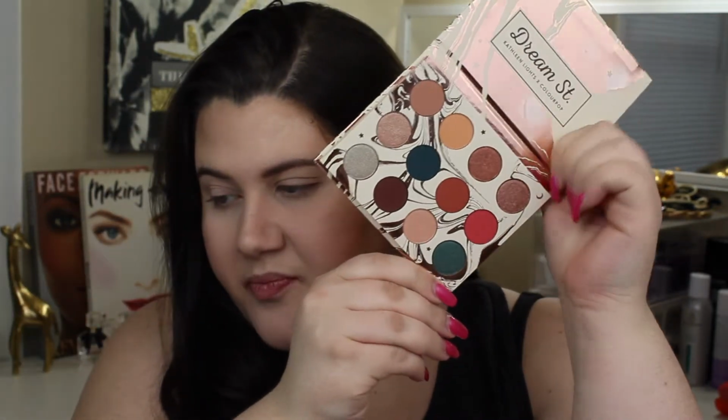So like I said, we're going to test out Kathleen Lights Dream Street collab with Colourpop. It comes with an eyeshadow palette as well as 3 lippies. Let's see. So the palette retails for $16. And this is what it looks like. It's just in their typical packaging. Ooh, those are pretty. Dang, I just cut a chunk out of that.